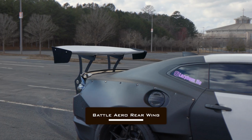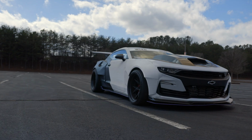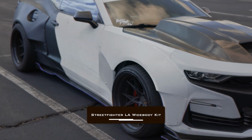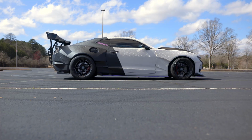It does have a Battle Aero rear wing, and it's considered not quite a chassis mount wing, but it's close enough. It does have a Streetfighter LA Widebody Kit, so these are the really wide fenders, front and rear, as well as the front and rear bumper replacements. And then again, those side skirts.